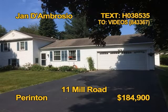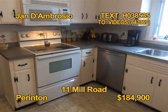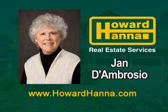Take a closer look at this split level with an in-ground pool in Parenton. It's in a great location. You can walk to the canal. The large family room features a gas fireplace. There are new appliances. You'll find 3 bedrooms, 1 full bath, and 2 half baths. See 11 Mill Road in person with Jan D'Ambrosio, Sunday, 1 to 3.